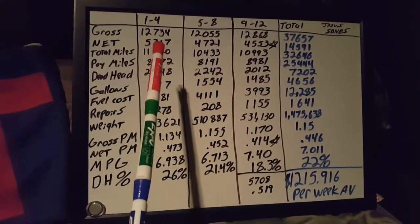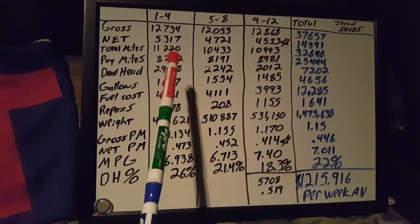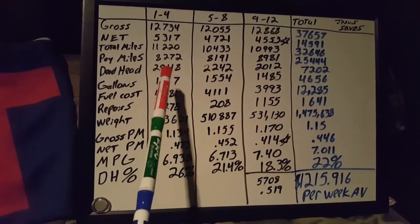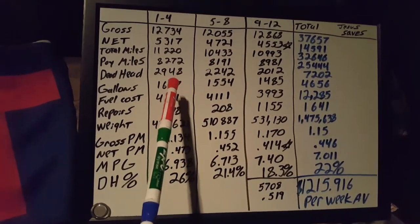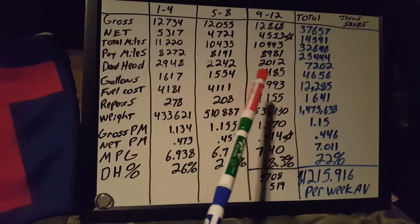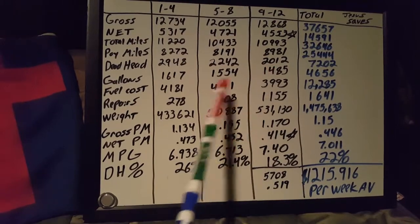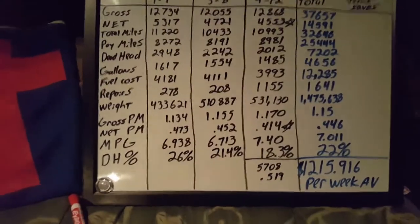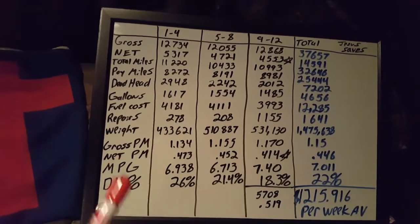Alright, so gross 12,734. Net $5,317. Total miles was 11,220. Pay miles was 8,272. Deadhead was 2,948. Now, if y'all remember in that video, I was kind of griping about that because that was like running 1 week for free. And I've been working on that to bring it down. You see, I dropped 936 miles off of that comparatively to that first week. And it's very important that we manage our deadhead because it is like running for free. It's just a cost. It's not even running for free. You're paying to run that.